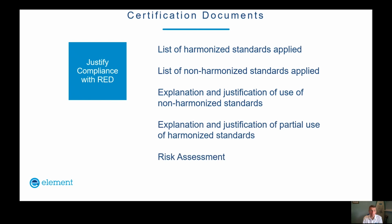And of course, your risk assessment must be in your technical documentation. So if anyone asks for your technical documentation file, they will expect to see your risk assessment with all of the things I've mentioned in there today.